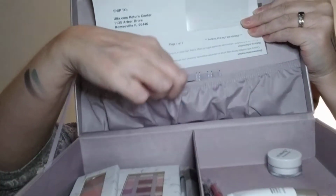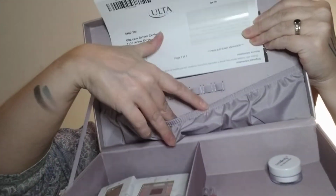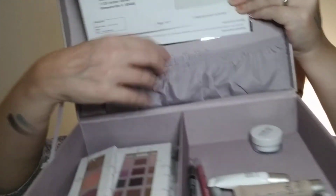Three brushes. There's a really huge mirror. I'm gonna kind of cover up. You get a nice pocket, and it's got little places to put the brushes. You've got two really nice things here to put stuff in. Oh, and I've gotten it dirty because I have my swatches on my fingers.